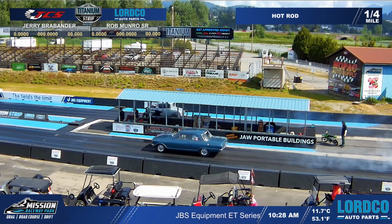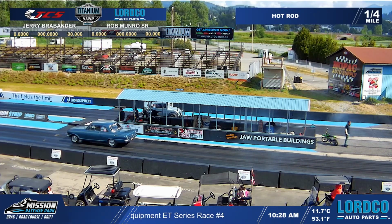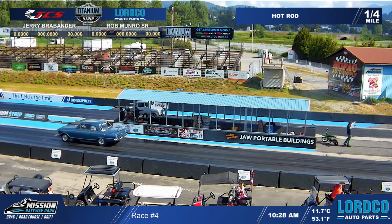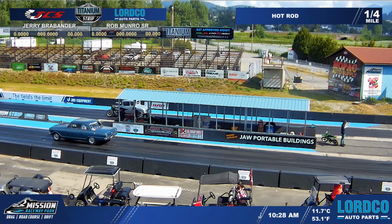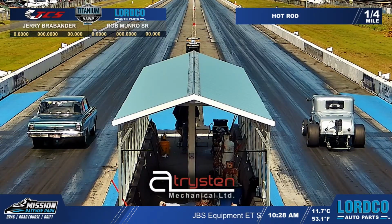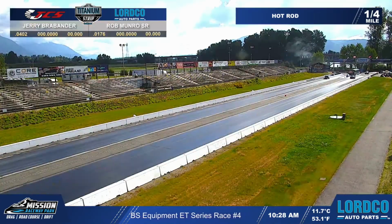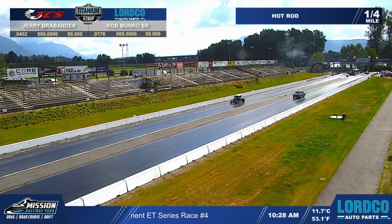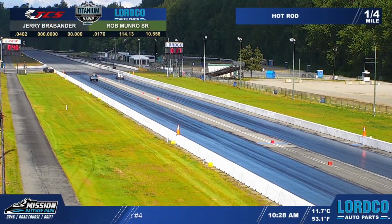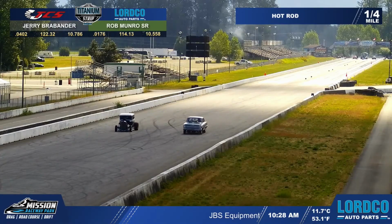So first pair of Hot Rod, it'll be Jerry Brabander with the 1962 Chevy II to go up against Rob Monroe Sr. with his White Knuckle Racing Model A. Senior is going to go 10.55 at about 114. Brabander, 10.78 at 122.